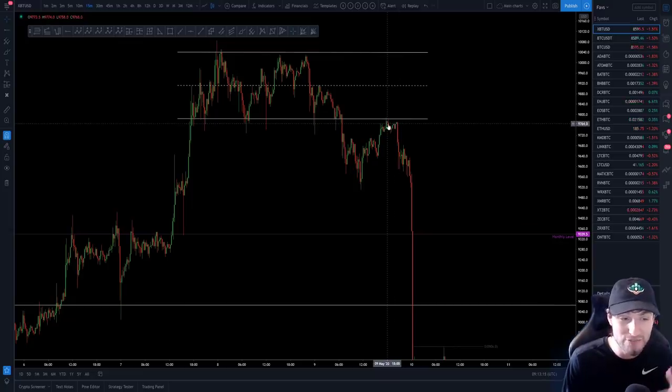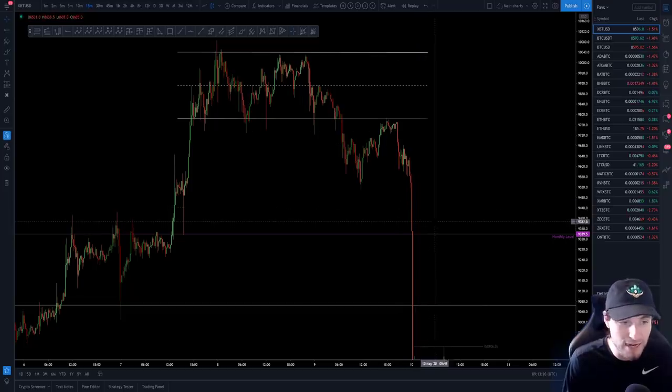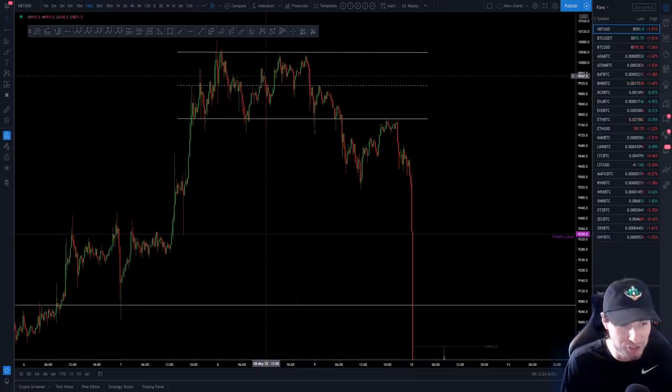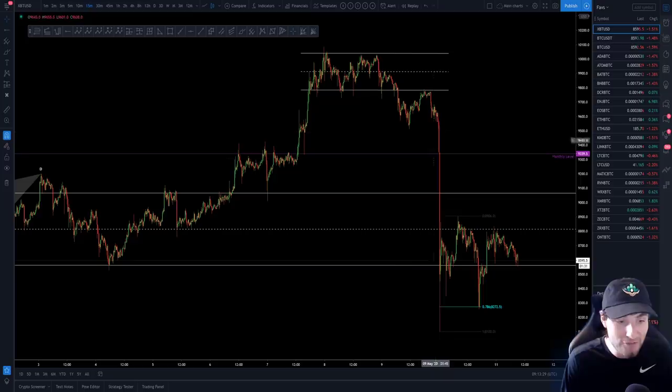So 9750 was my take profit one. And obviously on the rest of that position, I got stopped out as we dropped down. But that's part of the game. But yeah, it left me in my swing short position. Day trade long got stopped out after hitting take profit one. And then that left us to this drop down.